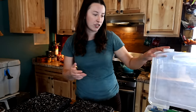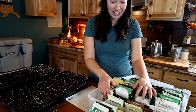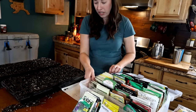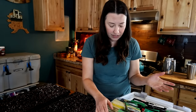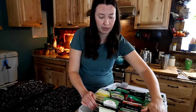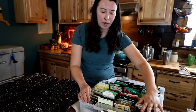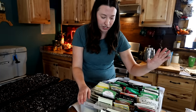And this is actually one of my seed cases right here. It's very nicely organized. I just recently went through it. It usually stays outside in the cooler, so to speak. And I try to have it kind of organized by how I'm planting things. So this whole side is all warm season crops. Some of them get planted a little bit later, some a little bit earlier, but they're all hot crops. So I'm not even gonna be touching those this year.